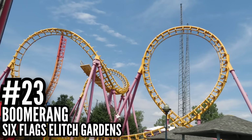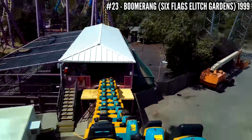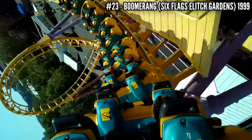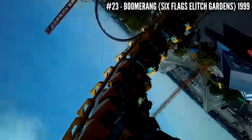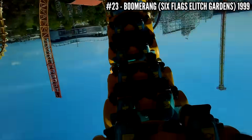Number 23. Boomerang at Six Flags Elitch Gardens. Sadly, the only time you'll see Elitch Gardens on this list. They added this boomerang in 1999, the same year the park took on the Six Flags brand. And I don't know what it is about this one. It actually ran very well for me in 2018, and is still there to this day.